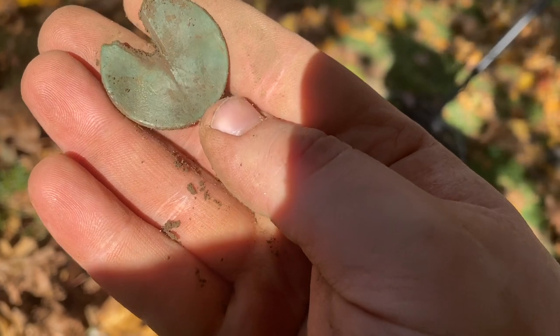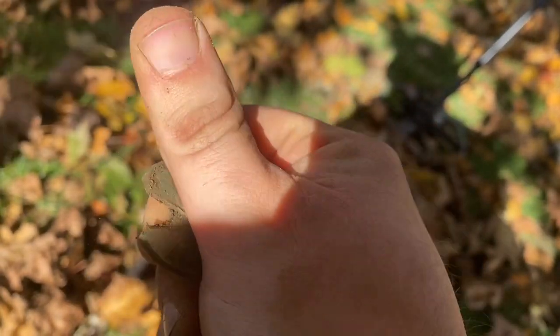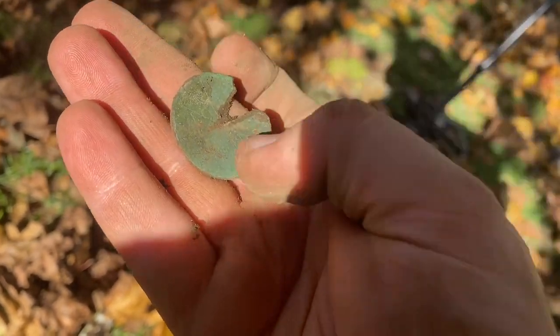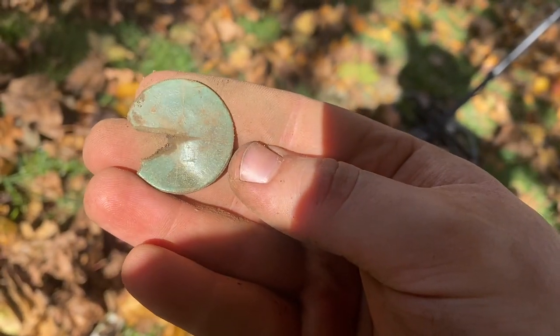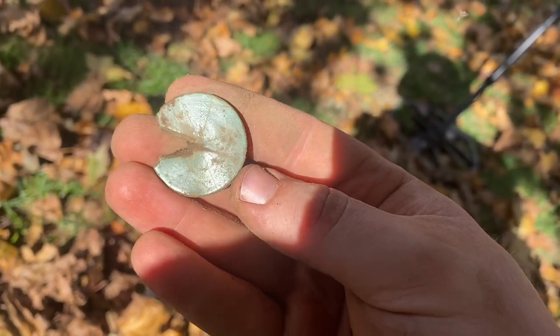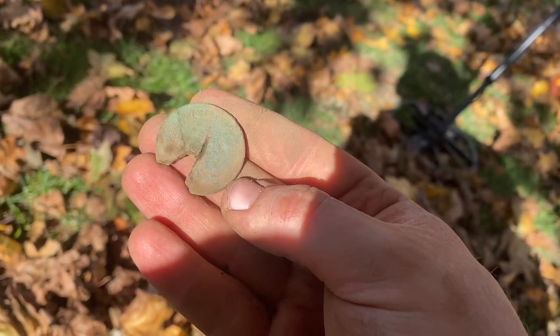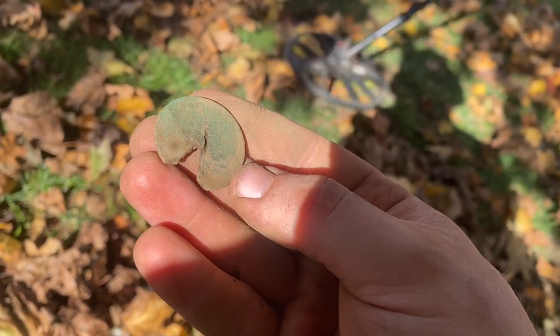Yeah, it's thin like what I found. No, it's not that thin. Very green. I don't know. Could be like a Canadian bank token, but it's not one that I recognize. I see some lettering around it. Very interesting. Very cool. All right, let's get some more.